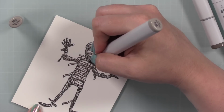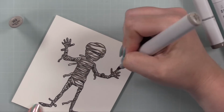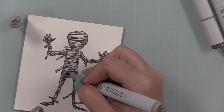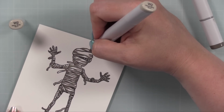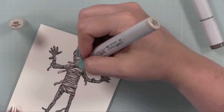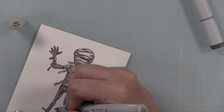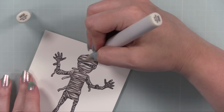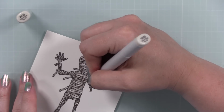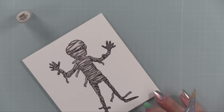But the fun thing with this little dude is you could do any sort of color combo really. I was just like, be kind of fun to add some greens and purples to it. But for now, I just went with warm grays. So put on the darkest and then we just kept blending it out with each lighter shade. And then once I was done with that, I decided to add some green to the little bits of his exposed eyes there. And that was it. Just, again, simple. Just super, super simple.